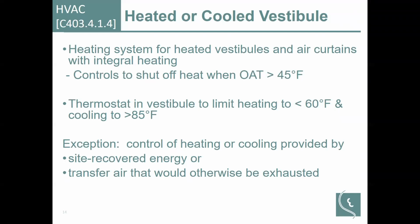So this requires controls that turn off the heat anytime the outside air is above 45 degrees, and provides thermostat limits as far as heating no higher than 60 degrees and cooling no colder than 85 degrees. Now there is an exception for facilities that may have site recovered energy, whether that's solar energy, combined heat and power, or other source of site recovered energy. You may also use transfer air from the building that otherwise might be exhausted. So this could be a way to get some additional use out of air just before you exhaust it from the building.